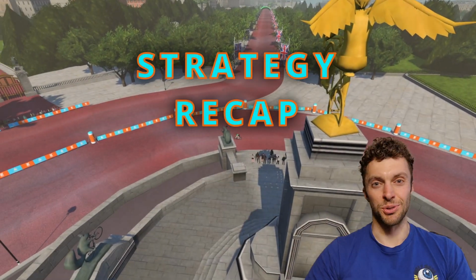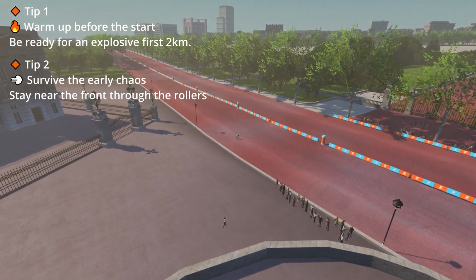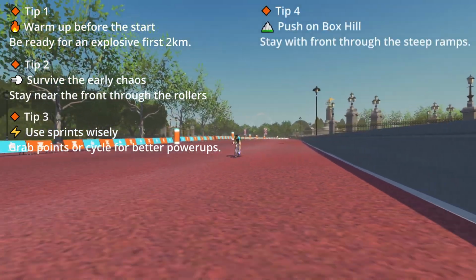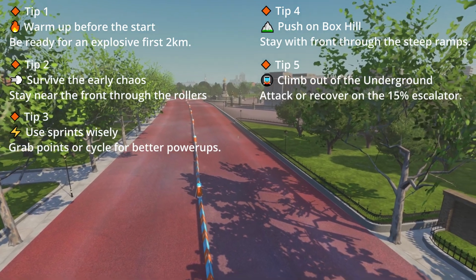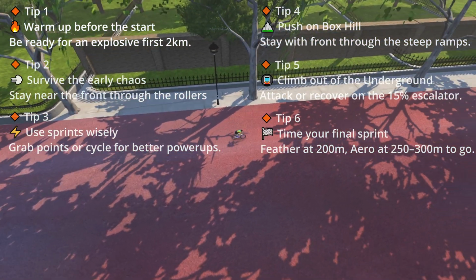Here's your checklist if you want to crush London 8. Warm up well before the start. Survive the first 2-kilometer chaos. Contest sprints or use them to refresh your power-ups. Attack smart on Box Hill, preferably with a feather. Use the subway climb to gain or recover through easing back. And time your sprint and power-up perfectly at the end.